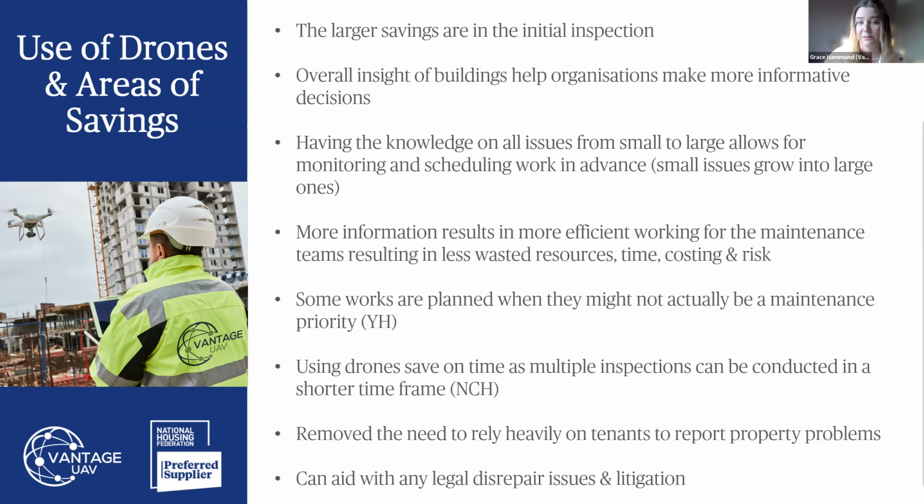Smaller issues can develop into larger ones, especially if not monitored and fixed, therefore resulting in more expensive repairs. So cost reductions can come from tackling those issues early. By using drones and having all that intel, you can manage the maintenance team's schedules more effectively and therefore waste less of your resource, and also time and costing, as well as risk. Off the back of times of COVID, there has been a huge backlog from what we found out from the sector of maintenance work and repairs work.